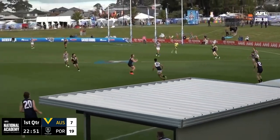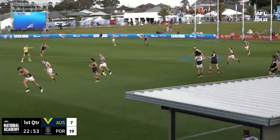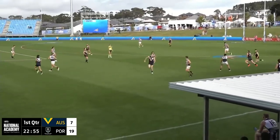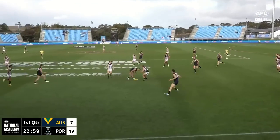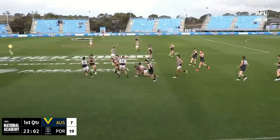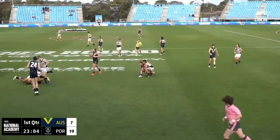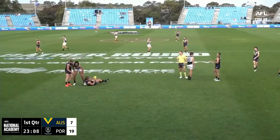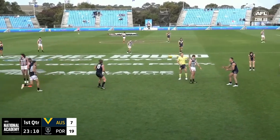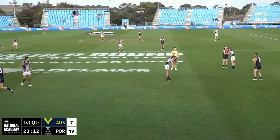So Patton taking the mark in the pocket. Reid did well to reel that in. It's been everywhere in this first quarter. Harley Reid, low kick down the line. Did find its way through to Cleary. And he drew the high contact. It'll be his free kick. He's been good in his stoppage work in this first quarter.